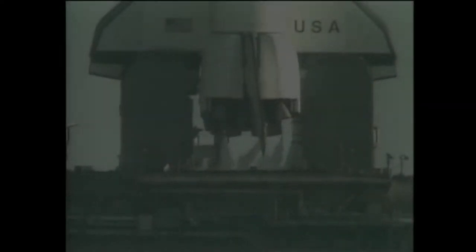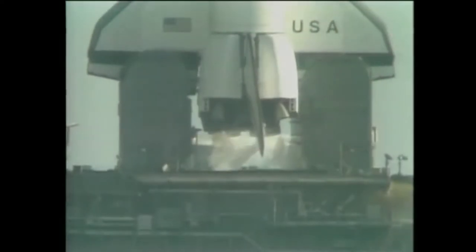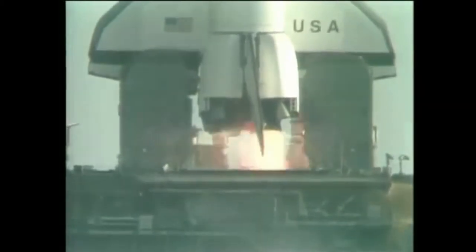T-minus 10, 9, 8, 7, 6, 5, 4. We've gone for main engine start.